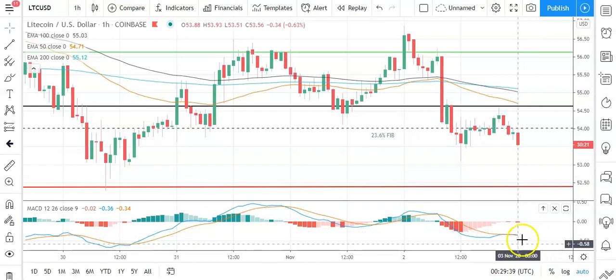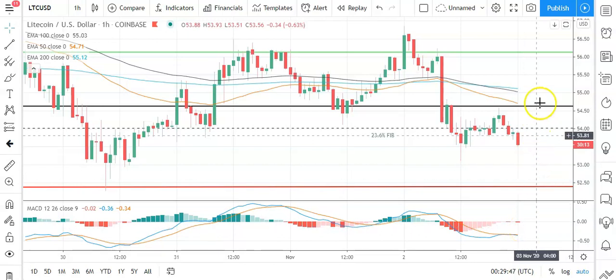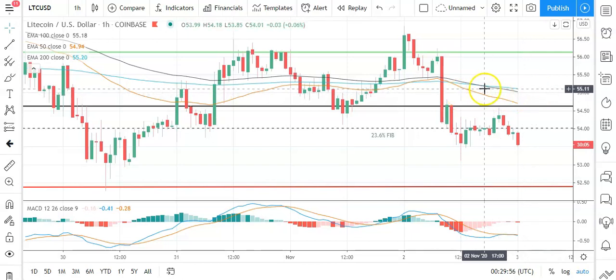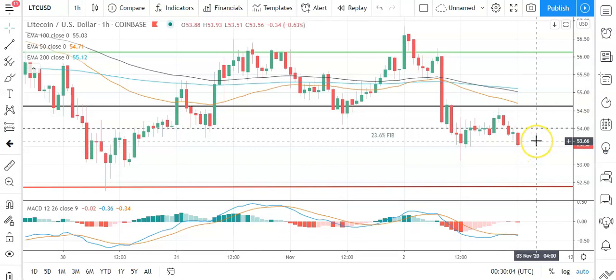Looking at the MACDs, we saw a failure of a bullish cross and a widening of the bearish histogram this morning, supportive of this early pullback. We've also seen the 50 EMA pull away from the 100 and the 200 following the bearish cross of the 100 through the 200 yesterday. So that's also supportive of a bearish morning ahead. The failure to move through that 23.6% fib and pivot would bring support levels into play.